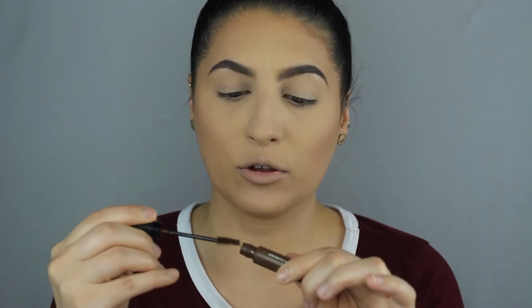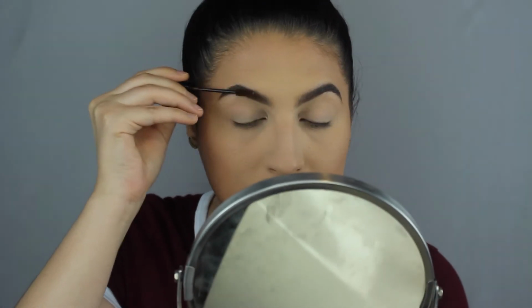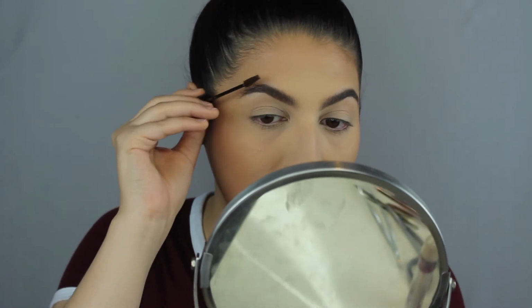Now I'm going to set my brows with the NYX Brow Mascara in the color Espresso. I have said this a million times, but this is another really great dupe for an Anastasia product. It is their brow gel. This thing is right on its heels because this is so good, and I stopped buying Anastasia brow gel once I discovered this baby right here.